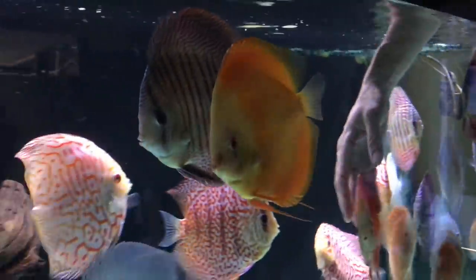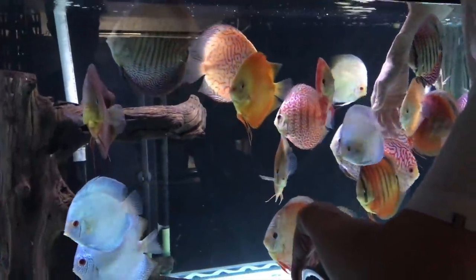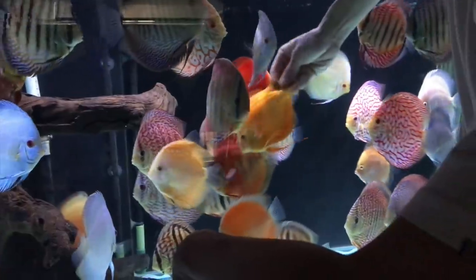But not many people can see that. They're like, blue? What do you mean? But they actually are blue when you put them in the natural. It's like spray paint, dark blue. You can see here on this fish that blue ring. They're not black, they're blue, dark blue.